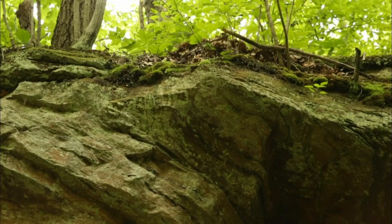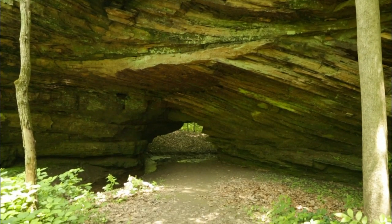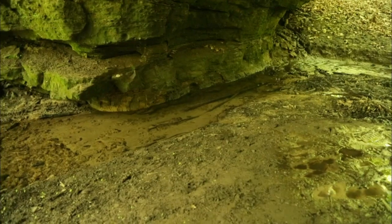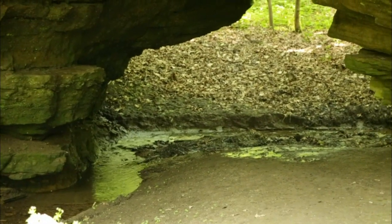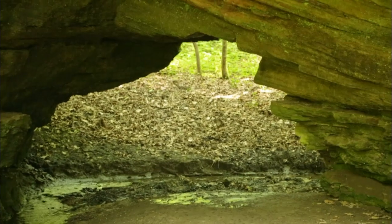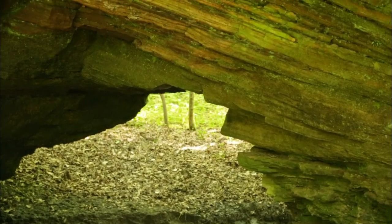So Portland Arch is aptly named for the arch through the sandstone, dug by this small tributary of Bear Creek, which feeds into the Wabash. It's eroded a hole through the sandstone cliff. Arches are an incredibly rare thing to find in Indiana, just because generally the water systems that come through here just kind of erode out the face. We generally don't have a tributary leading into it that has eroded enough at the edge of this sandstone.